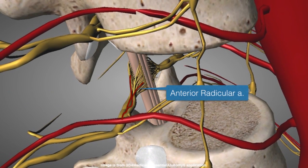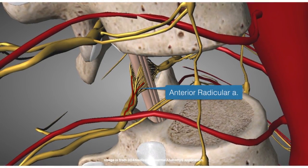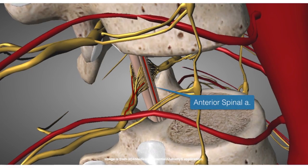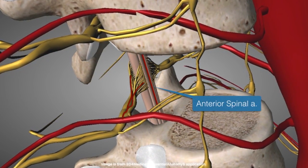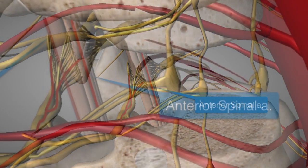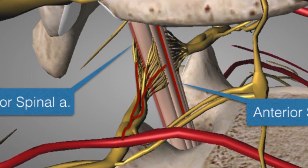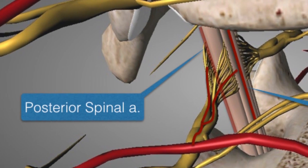You can see the anterior spinal artery running down in front of the ventral median fissure, and one of the posterior spinal arteries from this perspective running down the posterior lateral aspect of the spinal cord. At every vertebral level, you've got this arrangement of a segmental spinal artery giving rise to a posterior and anterior radicular artery. But at some vertebral levels, you've got another branch called the segmental medullary artery.